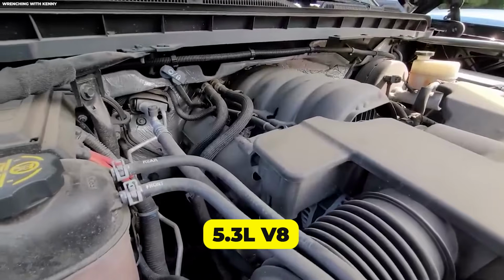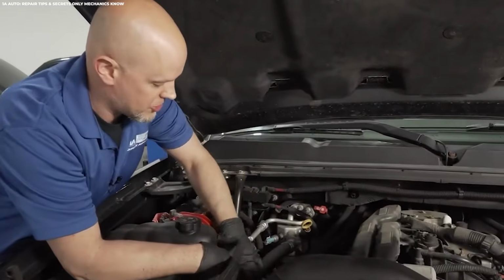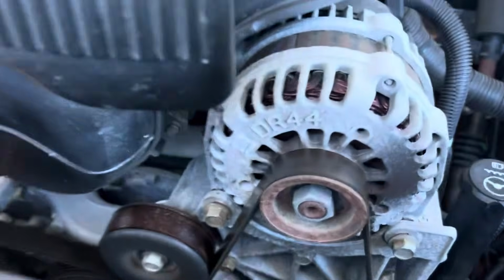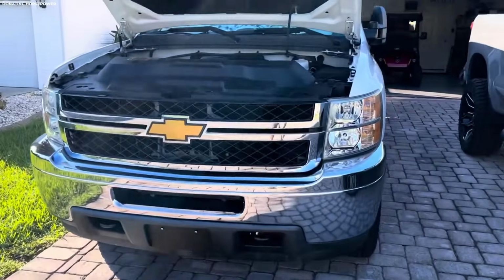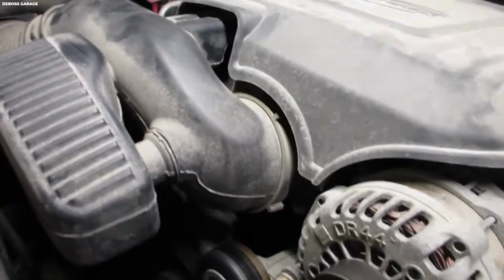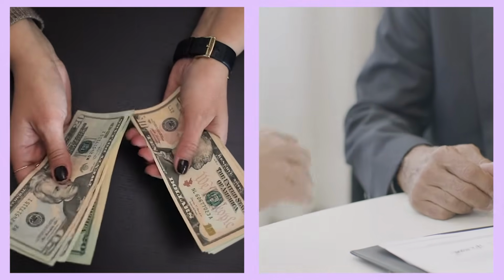The 5.3-liter V8 was hit hardest, with thousands of owners reporting ticking noises, misfires, and sudden loss of power. Even routine maintenance like spark plugs and coils didn't prevent the inevitable. Beyond the engine, these trucks also suffered from transmission failures and electrical issues. The 4L60E and 6L80 transmissions were known to fail under towing loads, with repairs costing $3,500 to $5,000.